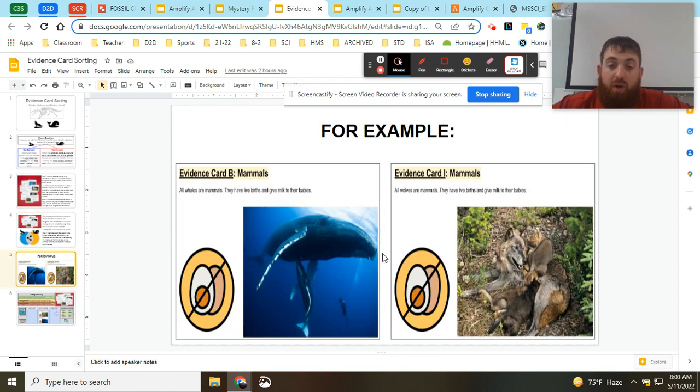The 2 cards that we're going to see are card B and I, and that deals with the structure of being a mammal. And we know that all whales are mammals. They give live births and they give milk to their babies when they're born. We also know that wolves are mammals as well, and that they also give live births and give milk to their babies. So these 2 cards show structures that both the whales and the wolves share. Now, if this had said that the whales give birth to eggs, obviously they would have different structures, and those would help us to be diagnostic structures.